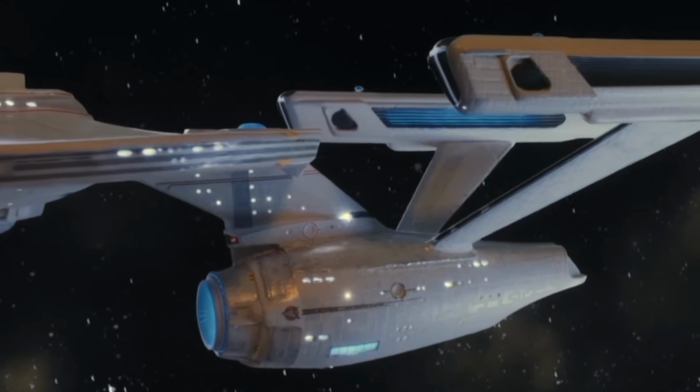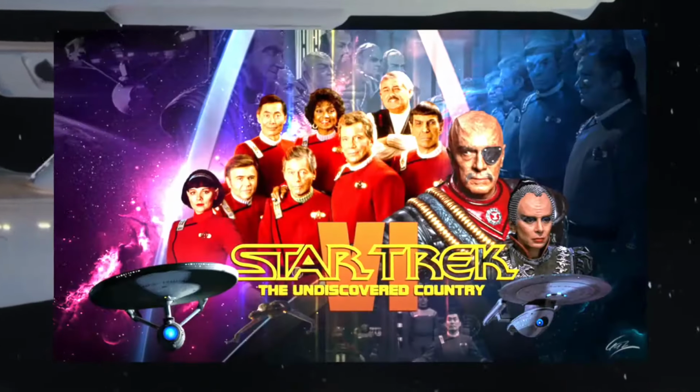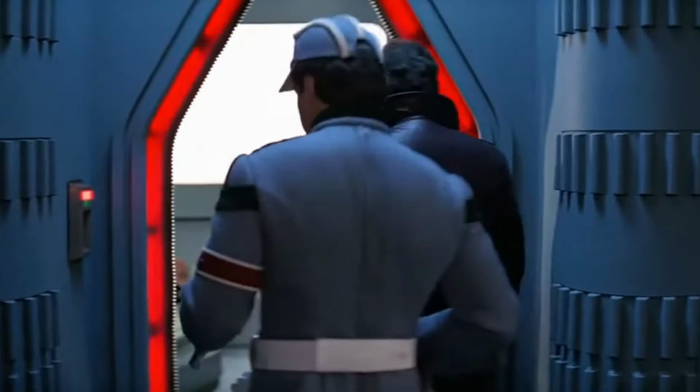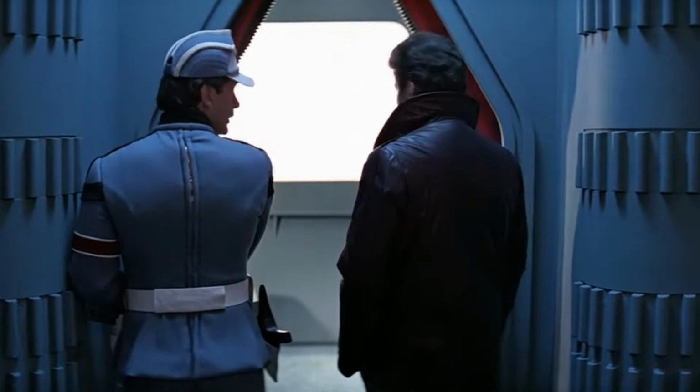During its 7-year service life, the ship was only commanded by Kirk, and it was retired following Star Trek VI, The Undiscovered Country. Kirk's Enterprise A was disclosed as one of the displays of the Athen Prime Fleet Museum during the 3rd season of Star Trek Picard.